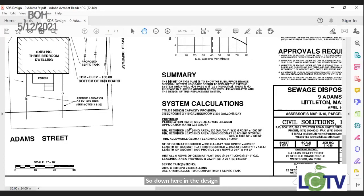basically, if you were to try to design a conventional system on this site, you need 1,000 square feet. But because the geomat is an alternative system, doesn't have any stone under it, it's actually bedded in the same sand that a Presby is, with washed concrete sand, the ASTM C33 sand. You get a reduction to 600 square feet, and you're not allowed to go less than 400 square feet. So with that being said, this system is 23.2 feet wide by 26 feet long, to be 603 square feet. So the long and the short of it is, yes, it has the capacity for 3 bedrooms.